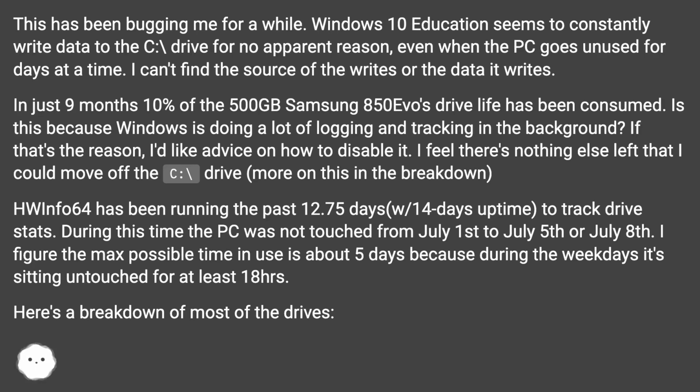In just 9 months, 10% of the 500 GB Samsung 850 EVO's drive life has been consumed. Is this because Windows is doing a lot of logging and tracking in the background? If that's the reason, I'd like advice on how to disable it. I feel there's nothing else left that I could move off the C:/ drive. More on this in the breakdown.